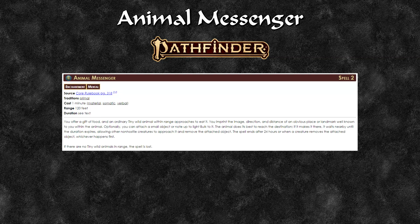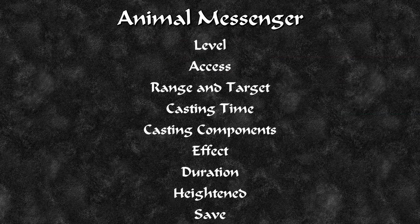The animal does its best to reach the destination, and if it makes it there, it waits nearby until the duration expires, allowing other non-hostile creatures to approach it and remove the attached object. The spell ends after 24 hours or when the creature removes the attached object, whichever comes first. If there is no teeny wild animals in range, the spell is lost. So the rankings for this, both are a level 2 spell, therefore this is a draw.